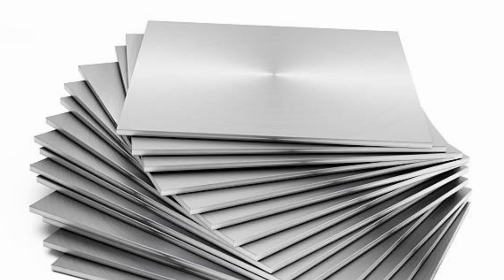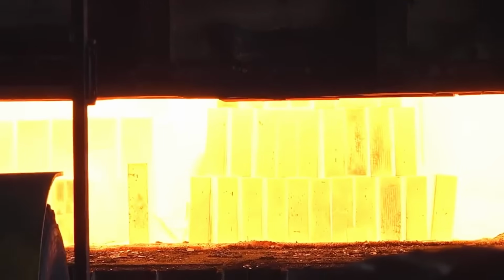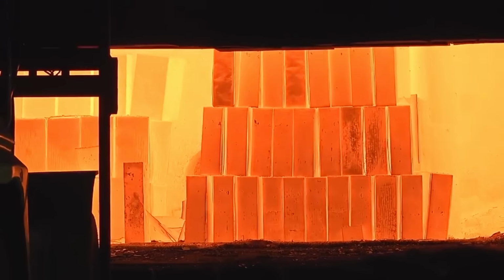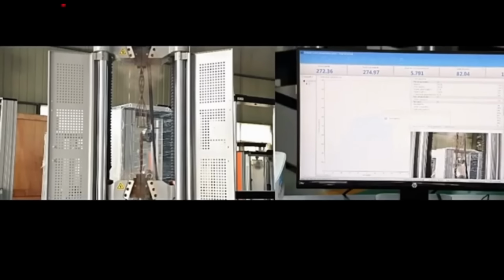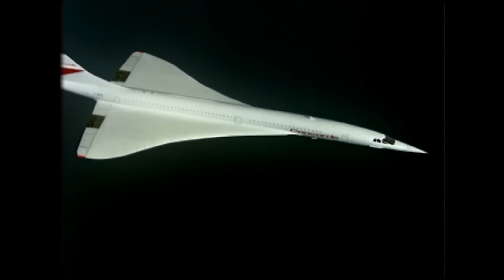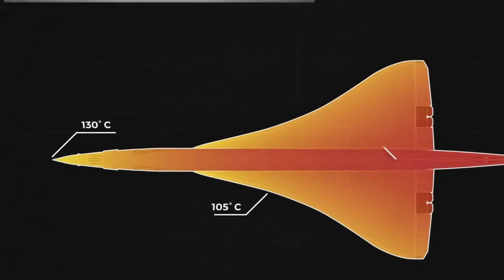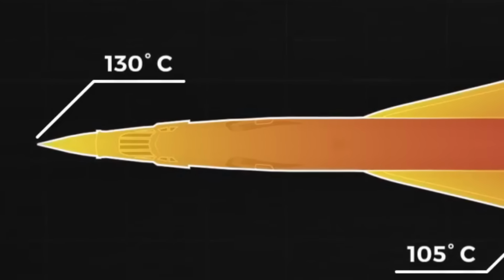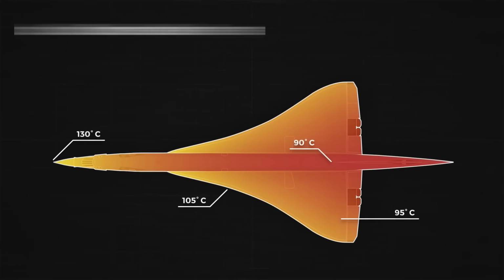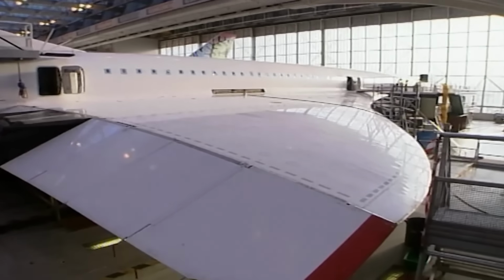Instead, they developed a special alloy known as RR58 aluminum. This was tested exhaustively in temperature chambers, bent and stressed until failure to prove it could hold strength near its upper temperature limit. Even so, engineers knew the structure would expand. In fact, Concorde stretched up to 10 inches during flight. Pilots joked that the cockpit windshield would grow warm to the touch, which was a reminder that the entire jet was expanding around them.